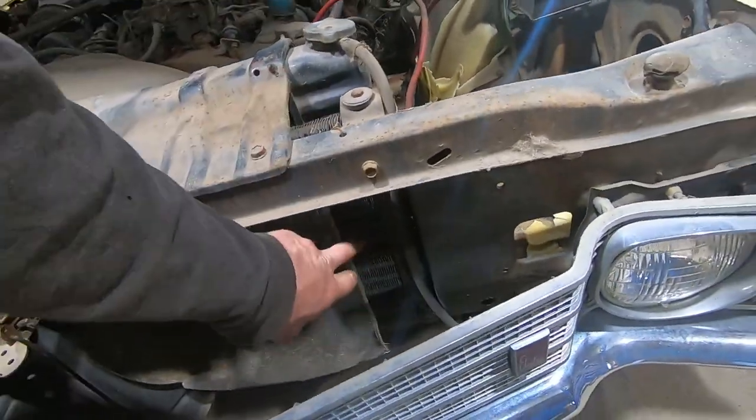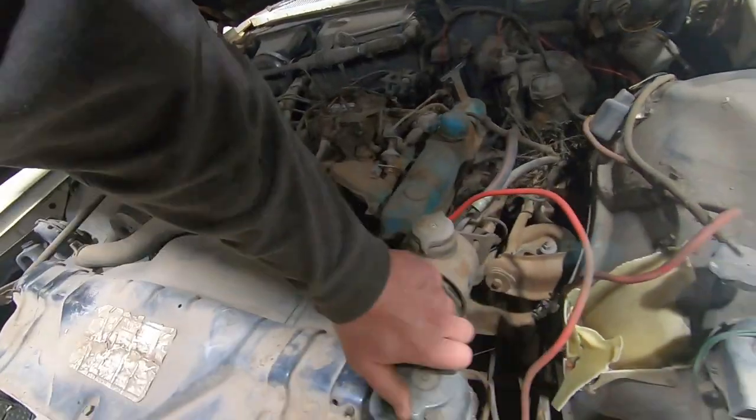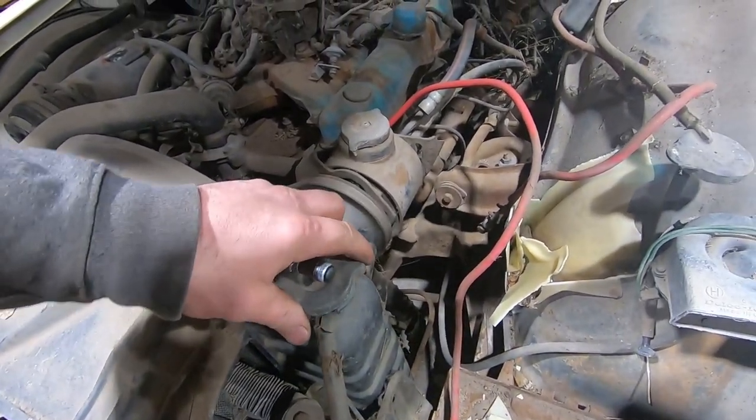Have a little winter front action going on here. Oh yeah, keep the bugs out of the condenser. We got coolant or some type of liquid. Oh yeah, it's green even. Don't worry, Duff doesn't drink it, even when we do spill it.